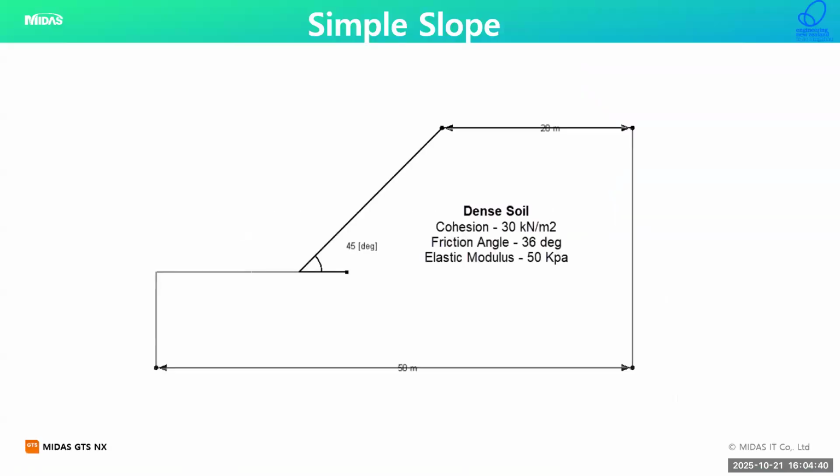So I wanted to highlight some limitations that we have with LEM and what we can deal with using FEM as well. A comparative study has been made. I created a very simple slope. We have dense soil, and the bench slope is around 45 degrees, with cohesion of 30 kN/m², and friction angle of 36 degrees. The elastic modulus that I considered was 50,000 kPa.